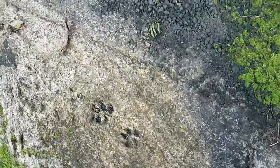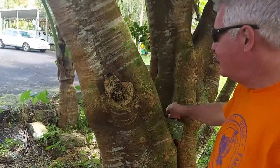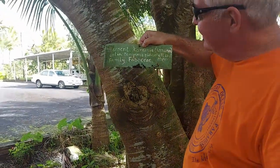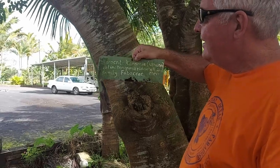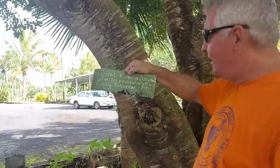And somebody's been here before. This is a pretty cool tree. And I know the name of it. I actually really do, because someone carefully left this here. So it's a... In Sanskrit, a karamia. It's a karamia tree. A real karamia. Oh, there we go. Karamia tree.